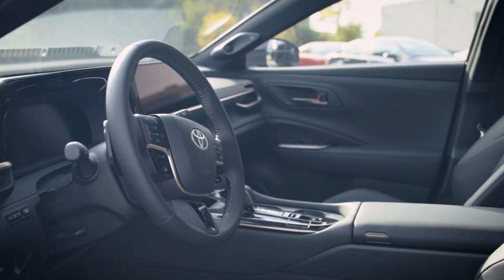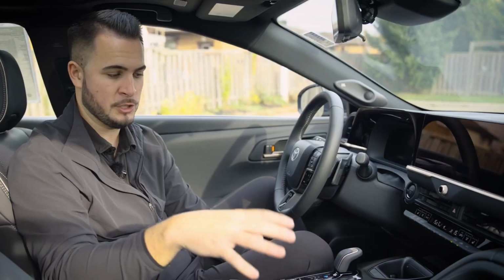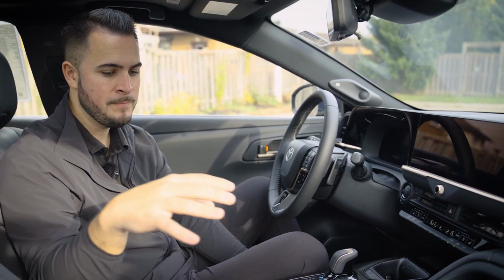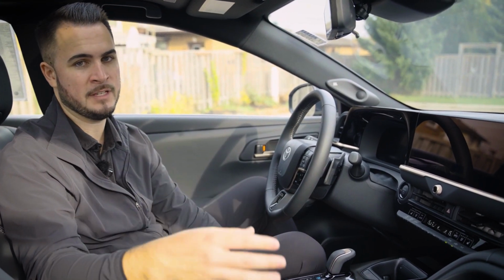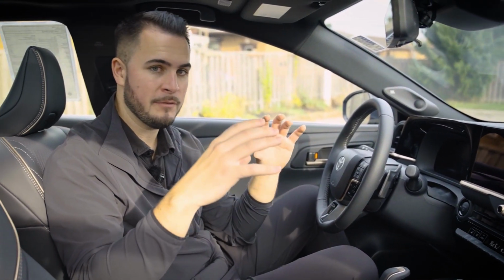If I was not looking at this logo, I would think I'm in a Lexus, just judging off of the layout of this vehicle and the way that the seats feel and just how comfortable I am sitting inside of this vehicle. Now, these two are very, very similar.